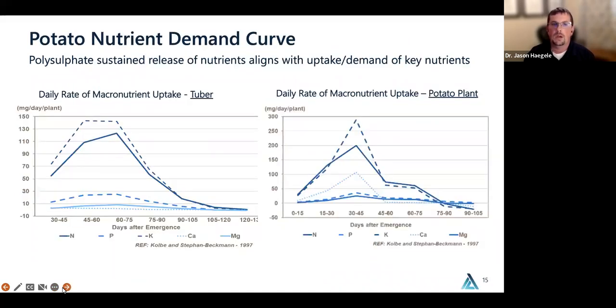Next slide. So with that, let's come back to potatoes. I'll invite Christi to jump back in here and talk about the uptake patterns of a few selected nutrients for potato tubers as well as the potato plant, and really the implication these uptake curves have for fertilizer source selection and ensuring that we have nutrients available at the right time throughout the growing season.